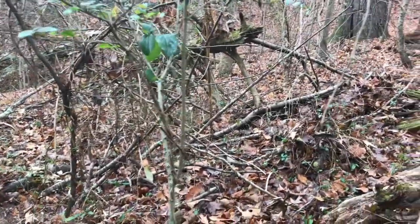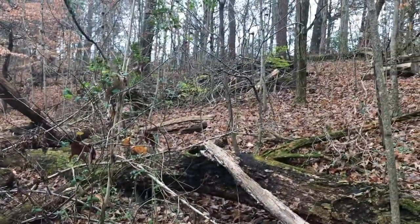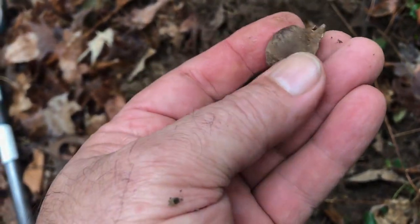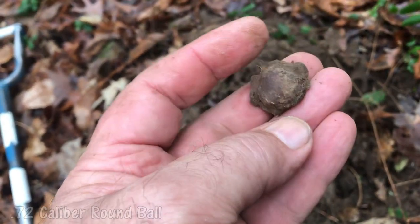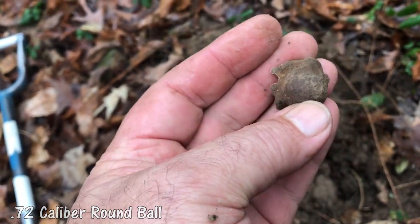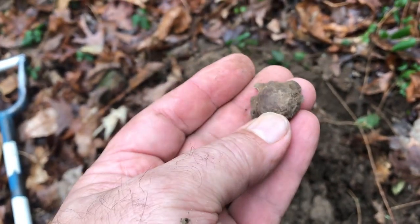I'm just going in all of this junk right here and just moving limbs and things around. Most of our hunting is above that brush pile right there and over to the left. And I've got a hole here. This may be a fired 69 round ball. It seems pretty big though. I'm gonna have to get in and mic that. That may be my first 72 caliber round ball. If it is, this is an early bullet right here.